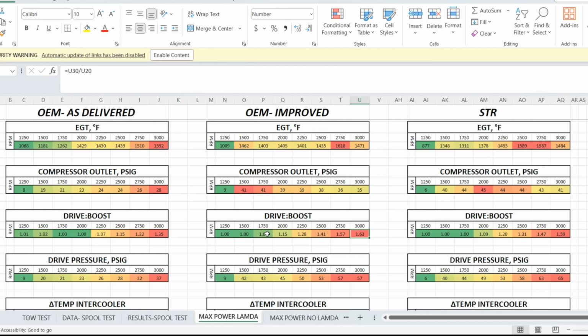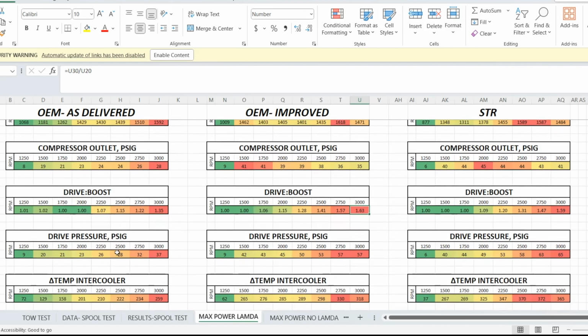It's always easy to make a good drive to boost ratio at low RPM. It's when you get up to 3,000 that things really start to get upside down. You start asking a lot of the charger. The STR delivers a similar, slightly lower boost to drive ratio, usually a little bit lower than the improved OEM charger. You can see the drive numbers and the boost numbers that were used up above here. So basically this drive to boost ratio is just dividing this into this.